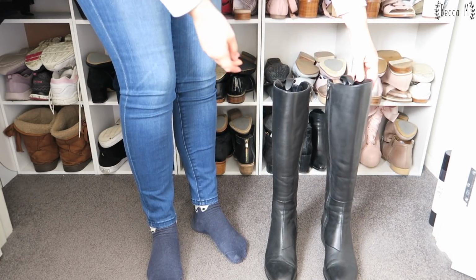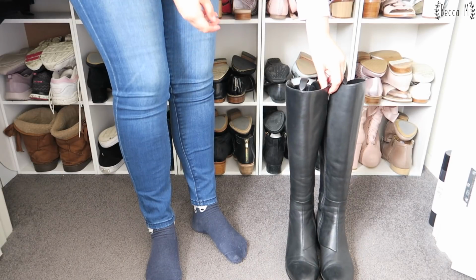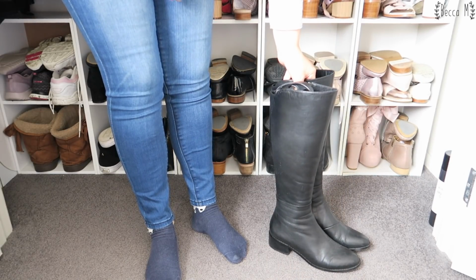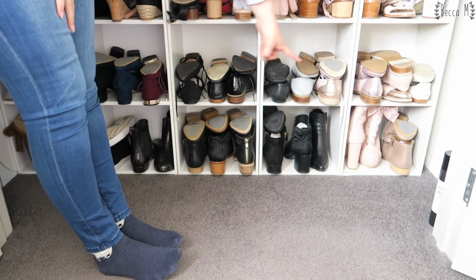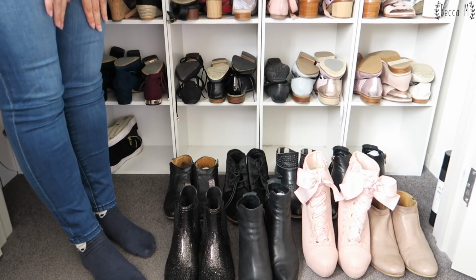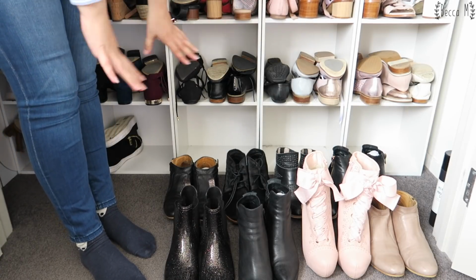See how much nicer these look when they're standing up? They just look more presentable with the boot fillers in them. So much nicer. So now I'm going to go through my ankle boots, which is pretty much almost everything on the very bottom row. So that is everything in a little double row.